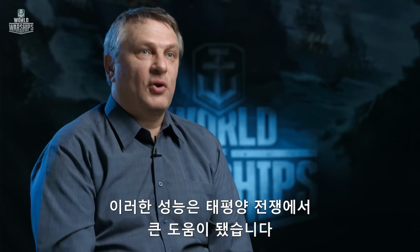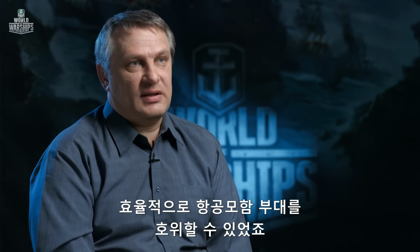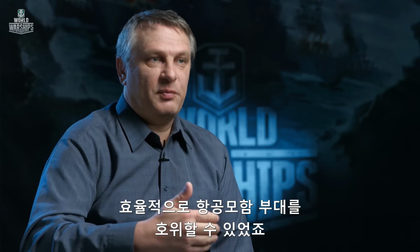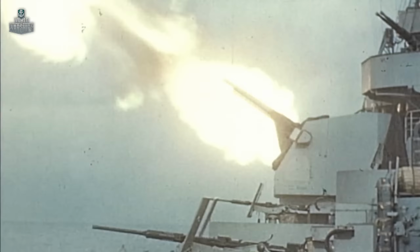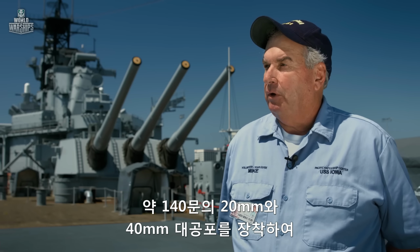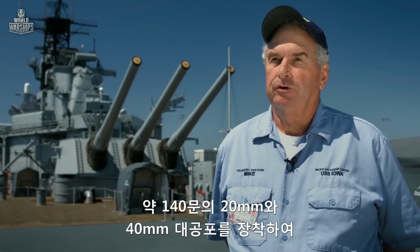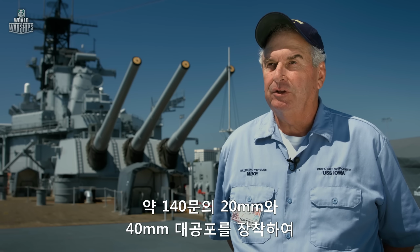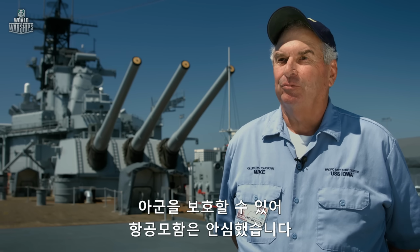This became an important advantage later on during the war in the Pacific Theater. With a speed like that, Iowa could efficiently escort carrier task forces. They put about 140 20-millimeter and 40-millimeter anti-aircraft guns on the ship, and the carriers loved them because they were able to protect the carrier.